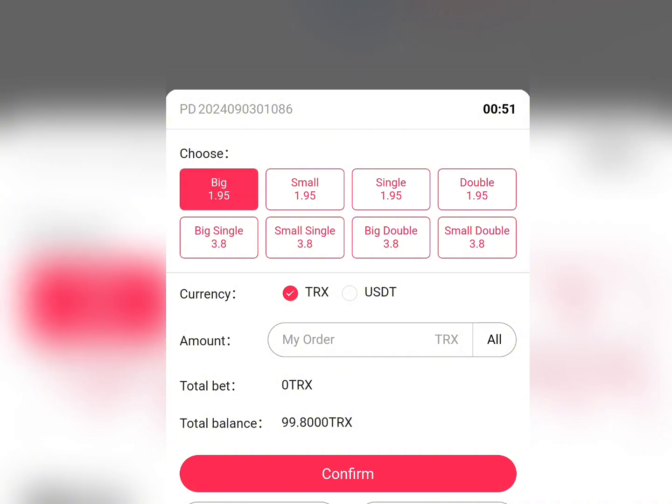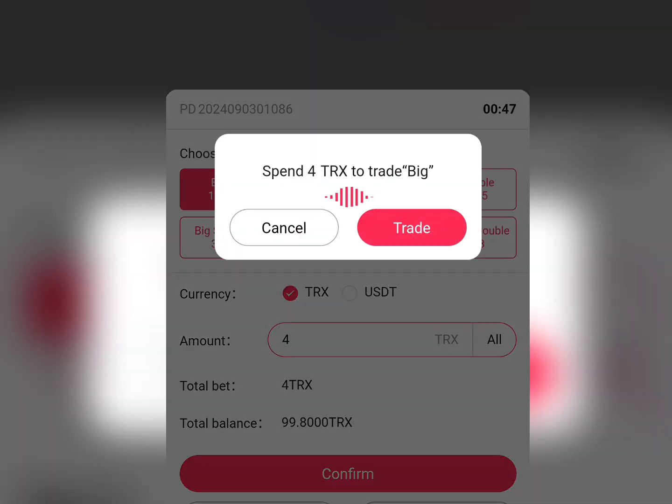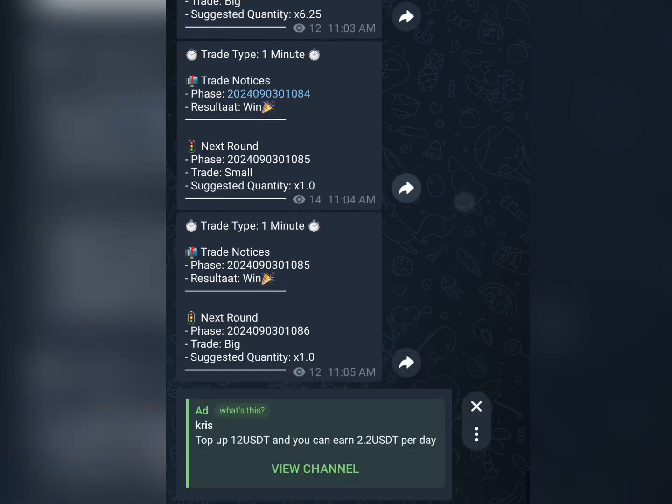So the next one is big, so I'm just going to go with still 4 TRX, then click on confirm and click on trade. This is just how the trade is being done. So just make sure you follow the signals that are being posted on the group, for you to be able to make profits from this particular platform. It's just as important as that. So let's just wait for this to count down. It has just counted down. Let's go over to the group now to check if it was a win or a lose.